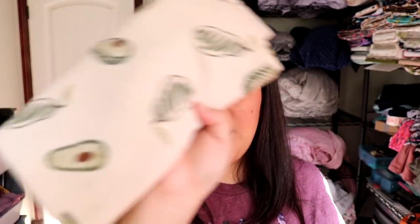I bought this avocado fabric because I just love avocados. So I don't know what I'm going to make quite yet with this. I might make bell bottoms, but I'm also thinking some just basic leggings. But I'm probably not going to do that today, but I just wanted to show you guys that.